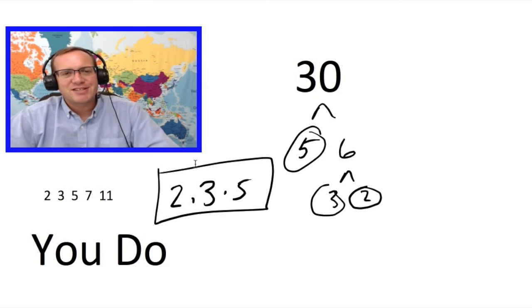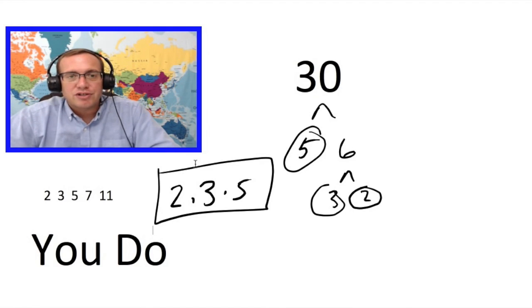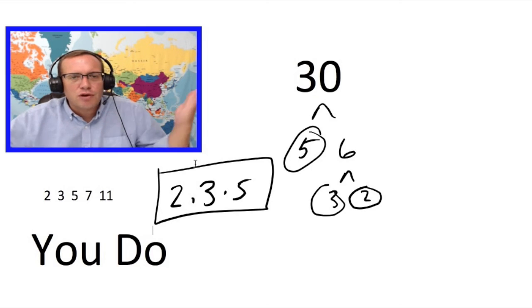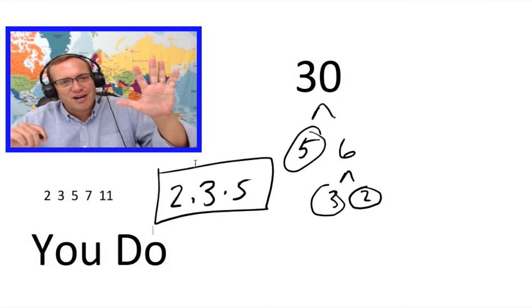I hope that made sense. It's not really a skill you're going to use a ton in the 4th grade, but you will be asked to know your prime numbers. So remember, 2, 3, 5, 7, and 11, they're the first 5 prime numbers.